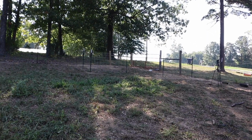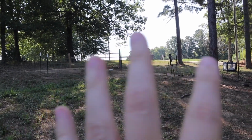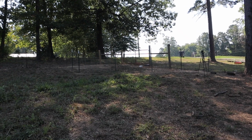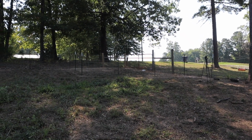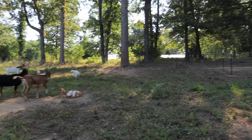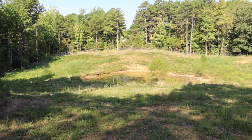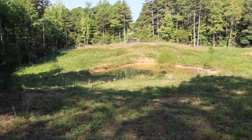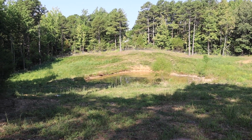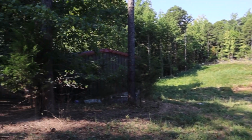So for those who have never seen our property before, here is the front, at that front gate by the road. We have just made a little makeshift corral to work the goats. We actually worked them 2 days ago, and that's been working fine for us. And then we have got about 2.5 acres fenced off right here. We've got a pond in the middle, which the goats aren't drinking out of. They don't enjoy it. The pigs like to go in it, and our dogs like to get in it and drink out of it. So that's been working pretty good for them.